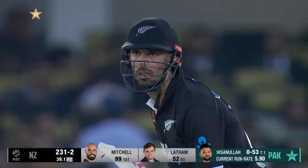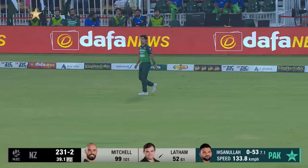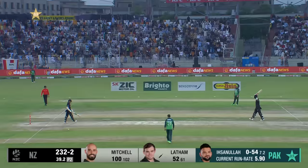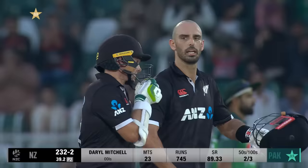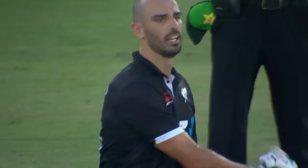Daryl Mitchell on 99. Short ball, and that's been put away. He'll easily complete that single, gets back-to-back hundreds, demanding and commanding respect here. Number three seems to be suiting him very well. Daryl Mitchell once again scoring his third ODI 100 against a very proper bowling attack. That's the shot that got him to three figures, third ODI 100. And he's played a responsible knock, making sure the side gets to a bigger score this time around. Back-to-back hundreds, no easy task.